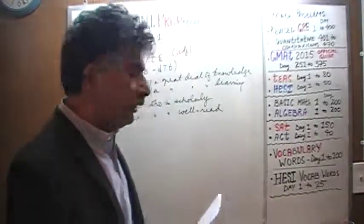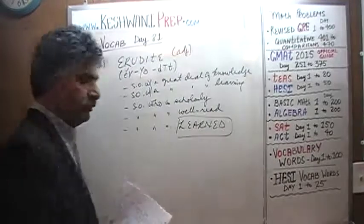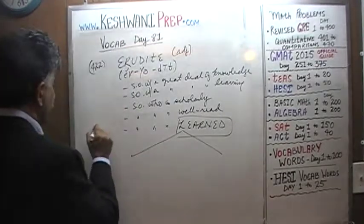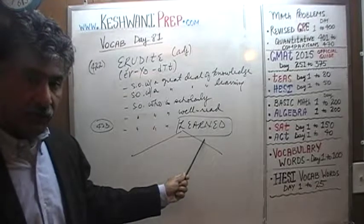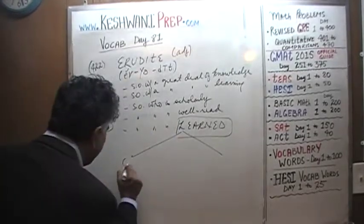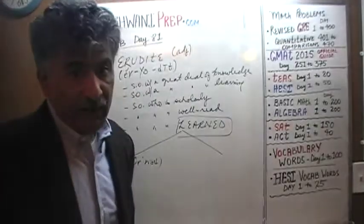Let's learn one more word, shall we? The next word is related to this word. This is going to be 423. The first meaning that everybody knows of this word does not fit here. The meaning that most people know of this word is when it is pronounced as learned, which is simply the past tense of learn.